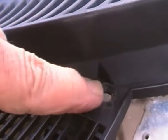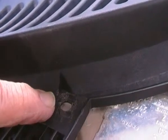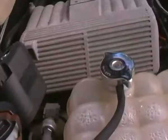There are little plastic screws that go in here. Where's my finger? You see it somewhere. There it is. Little plastic fittings go in there, and you'll inevitably break those when you pull them out, so you have to buy some new ones. But the dirt and the muck fill up underneath there, and that's an area that nobody ever cleans. They never look at it. They never take any notice of it.